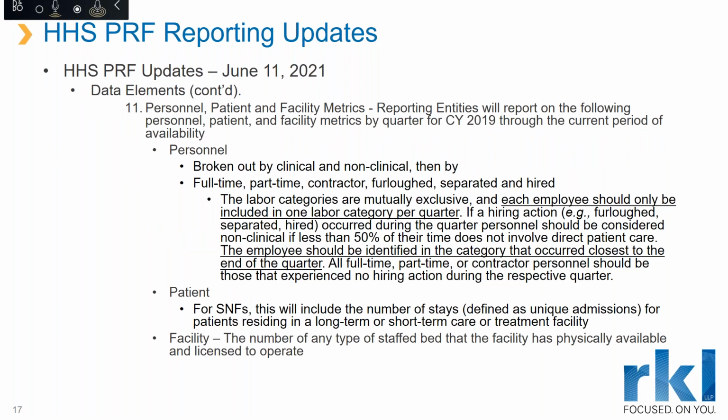Okay, so step 11 is a little different than what we had expected. So step 11 is non-financial information. So personnel, patient, and facility information. And you will have to go back to Q1 2019 calendar year. So personnel is you're going to break out all your employees by clinical and non-clinical, and then you're going to break them out between full-time, part-time, contractor, furloughed, separated, and hired. Every employee should be in exactly one category. So if they were furloughed, separated, or hired during the quarter, that's the category they're going to be included on.